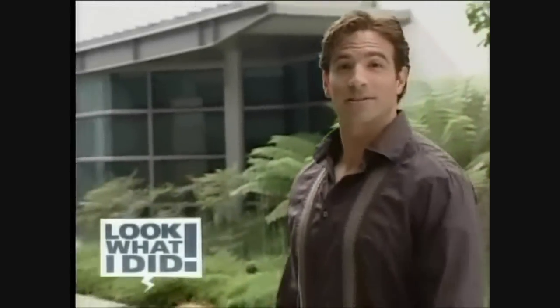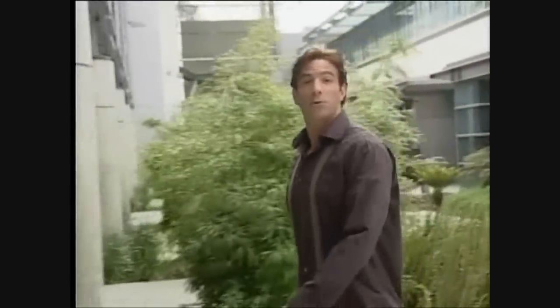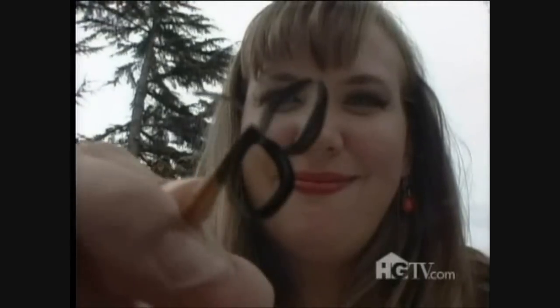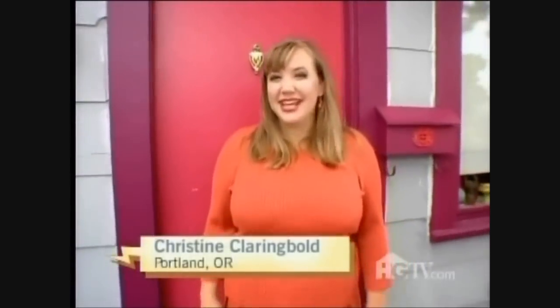This next house proves all it takes is a couple cans of paint and a few garage sale signs to change your home into something that'll have you saying, "Look what I did." Hi, my name is Christine Claringbold and I live in Portland, Oregon. You'd be surprised what you can do with a little paint, some old LPs, and a lot of imagination. Come look what I did in my psychedelic bedroom.